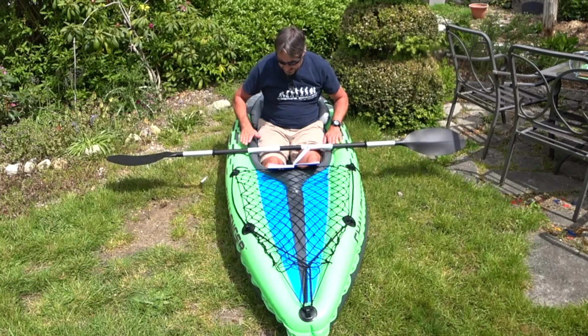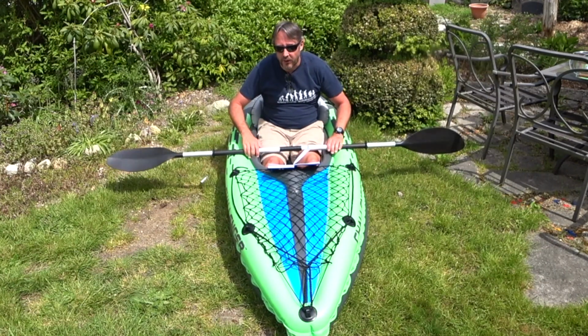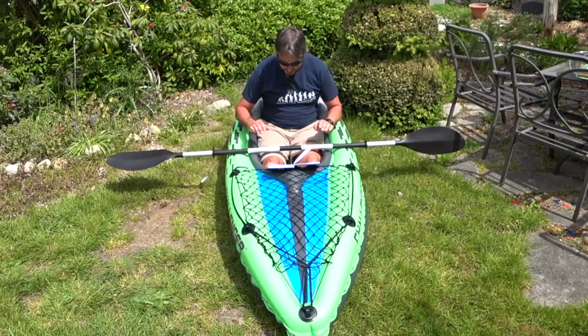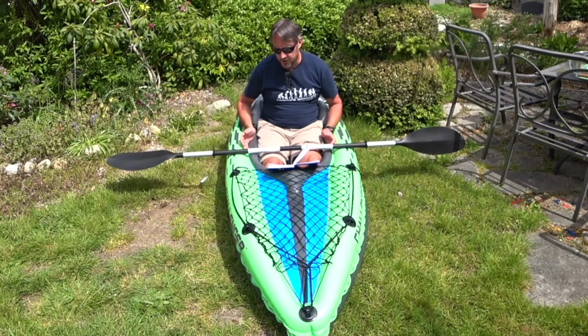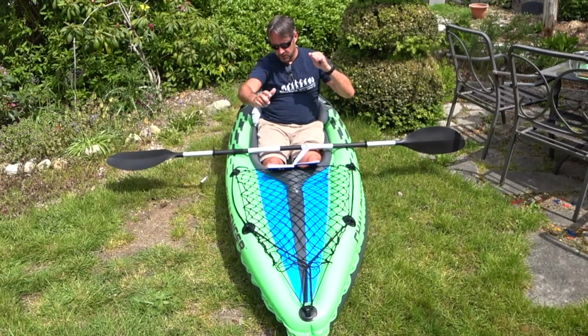This does fill, you do get wet on it. It doesn't fill with water, but you do get wet on it. There's no way of putting a spray deck on it. So pluses and minuses. The other thing with the weight on this one, I've just talked about lifting the kayak up to get the water out.